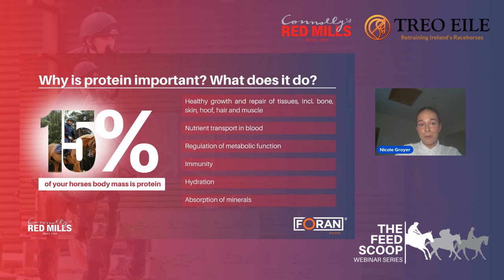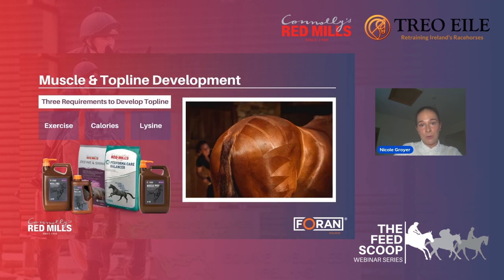Contrary to popular belief, protein is not responsible for excitability or nervousness in the horse, and the whole misconception around protein causing excitability stems from the fact that traditionally high protein feeds are often high in starch. But now we know that it's the starch rather than the protein that can trigger that excitability. If you were to limit the protein intake, it won't reduce excitability and may in fact result in issues such as lack of muscle development, a weakened immune system, and poor hoof and hair quality. So it's a really key element to the diet.